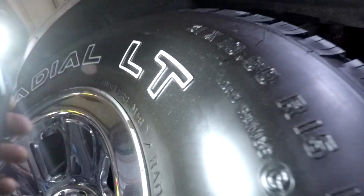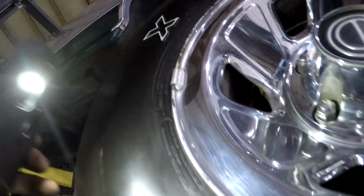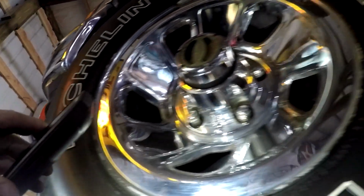I don't see any weather checking or anything on them. I guess down the road you could replace them, but honestly, I don't think I would. They actually look in really nice condition overall. So the choice is up to you, but I would ride on those all day long.